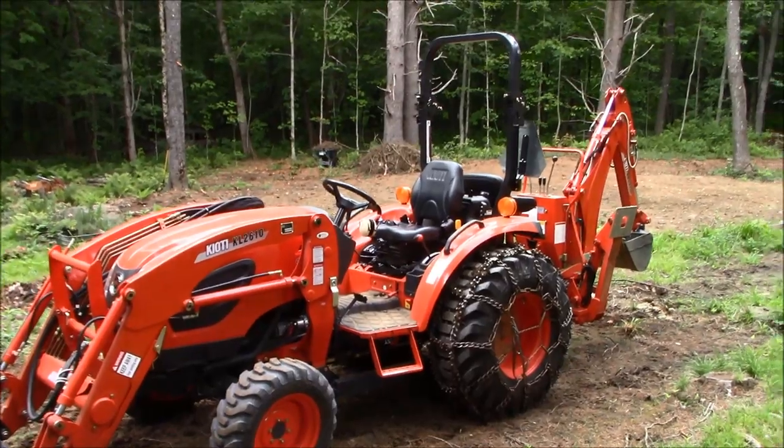Well, the little machine is doing well. I can grade so much better with this because it's smaller and I can see the bucket better. I don't really know why, but this stuff is spreading so nice. I spread the first load and then the second 10-wheeler came in and sunk in like that far. It was packed that well with the little machine. I'm thrilled.